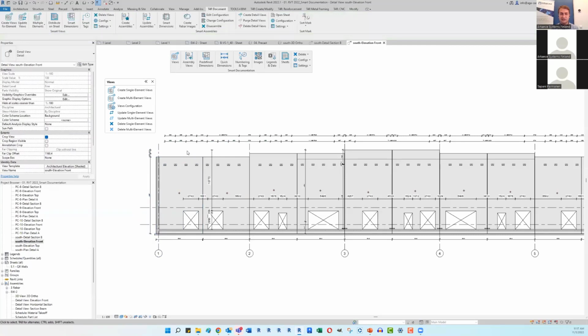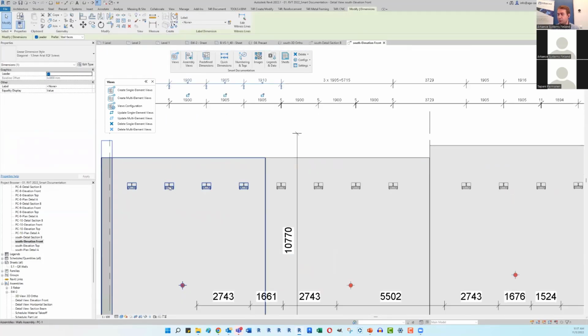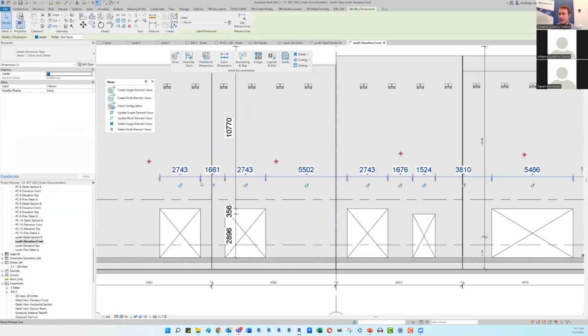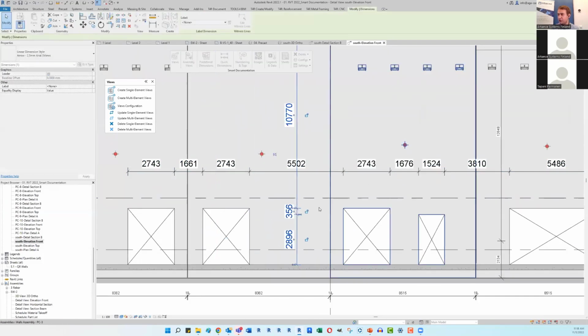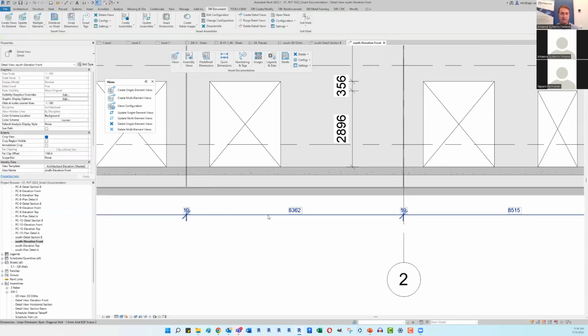And again, this view is dimensioned. So I have at the top dimensions for these structural connections elements. Here I have a dimension for all of the openings or doors. So I have a horizontal dimension and also a vertical dimension. And at the bottom, I have another dimension for the wall panels themselves.